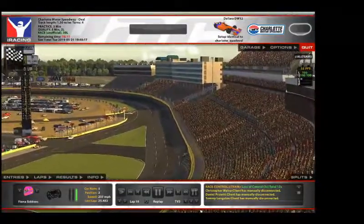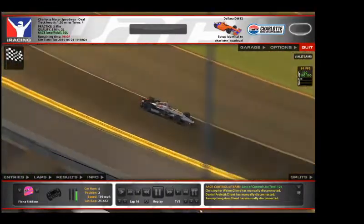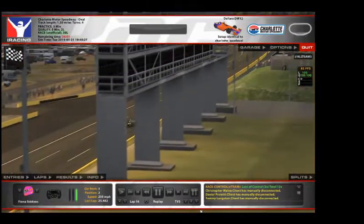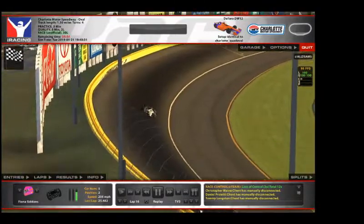We're on the 16th lap now, and he's still crashing into the wall as he comes round trying to stay with us. We are in P2, and at this stage of the race we're about 6 seconds off the lead.